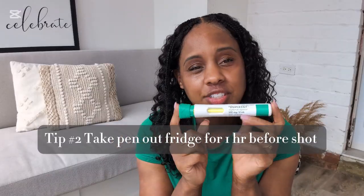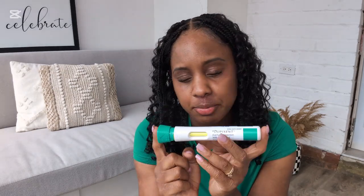Another piece of advice, make sure it's warm. You have to store this in the fridge. Typically, I would take mine out for 1 hour. They usually say about 45 minutes. I found that 1 hour outside at room temperature was the sweet spot. The last time I injected that baby, I didn't even realize that it was being injected inside.